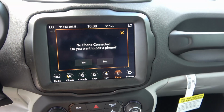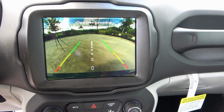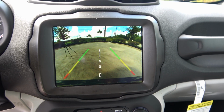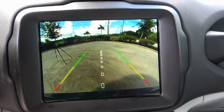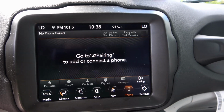One more thing that I want to check out while we're here is the rear view camera. And there you go. And that's a disappointment, to be honest with you. I think the new software, the new cameras are so much better. This one, I hope they're going to do something with it for the next year if they're going to keep the Renegade, but definitely this is subpar comparing to the competition.